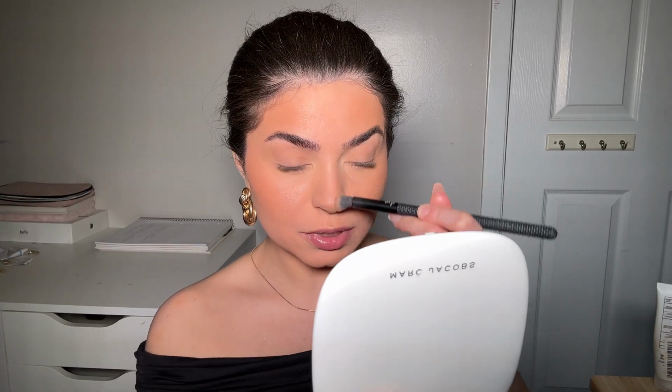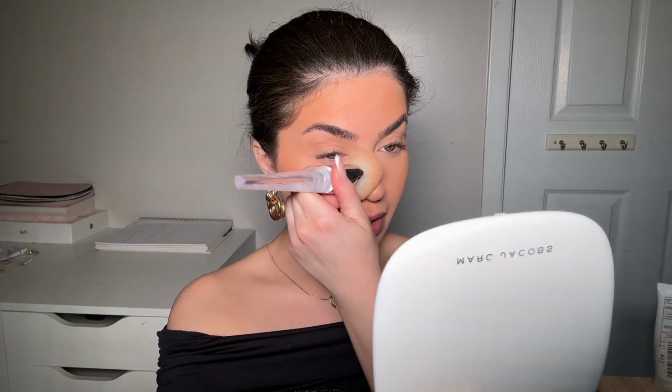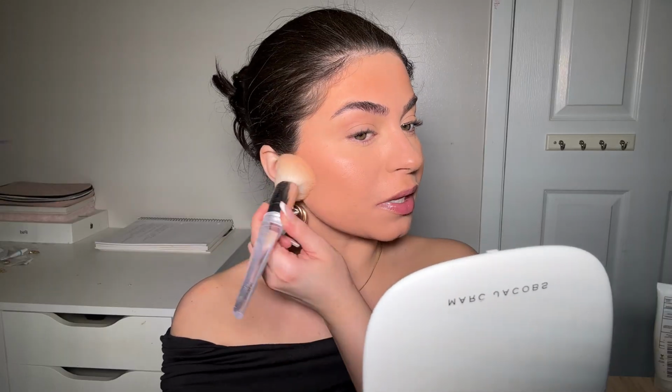So I'm going to also use it to contour my nose because I don't want it to be shiny on my nose. I already have all that shine from the MAC powder. So I will go back with my big brush just to make sure everything's blended. I don't want it to look cakey or heavy, so I just make sure I don't have any lines.